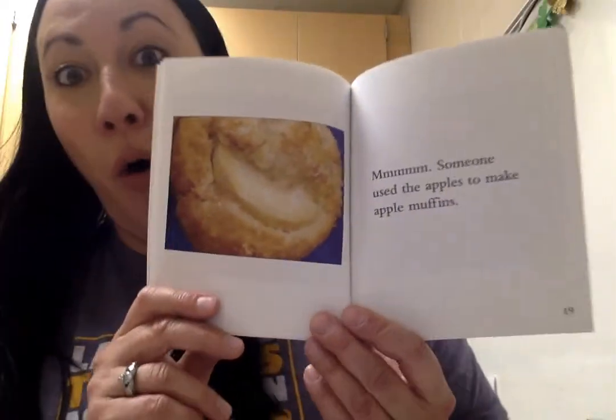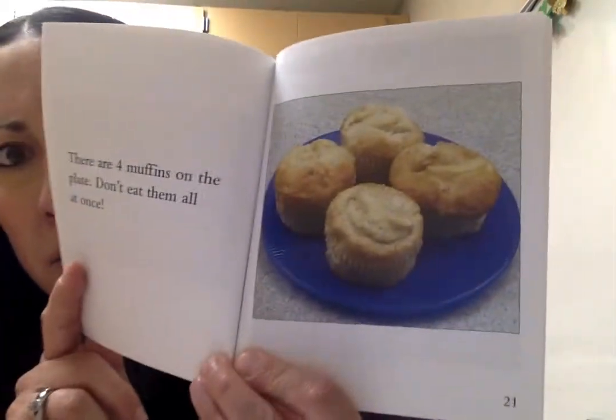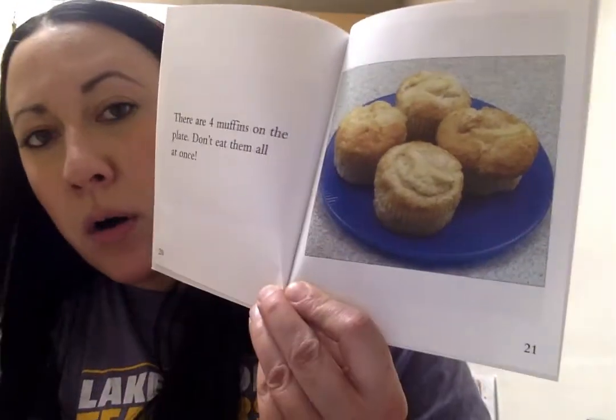Someone used the apples to make apple muffins. Oh, yes. Delish. There are 4 muffins on the plate. Don't eat them all at once. Let's count the muffins. 1, 2, 3, 4.